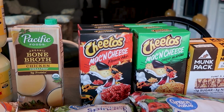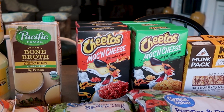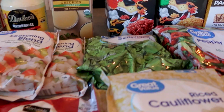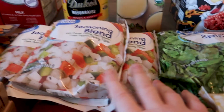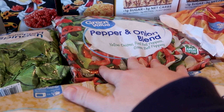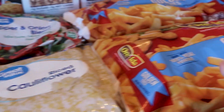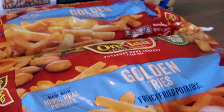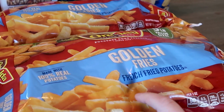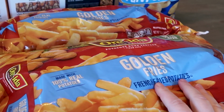Cheetos, not anything special as far as IBOTTA goes, unfortunately, but they're 98 cents a package, and my son's obsessed, so I bought him some of those. Moving back down to the freezer section, y'all, I am all out of order today. I'm so sorry. I got some frozen spinach. I showed you those peppers and onions. I got a bunch of rice cauliflower because it's just a great price there. I also got two big bags of fries. These were also on an IBOTTA, and my kids have been liking to make fries themselves in the air fryer as a snack. So I just went ahead and stocked up on that.